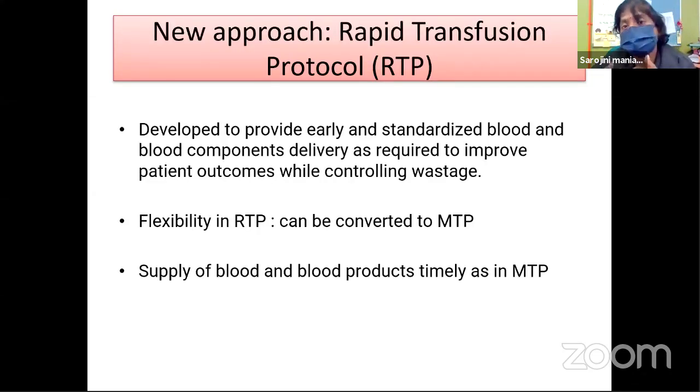The new approach, as Dr. Rakni has mentioned earlier in her lecture, is the Rapid Transfusion Protocol, RTP. It has been developed to provide early and standardized blood and blood components, delivered as required, to improve patient outcomes while controlling the wastage. So there is flexibility: RTP can be converted to MTP. It can be started as RTP, and if the patient is not stabilized and needs more blood products to continue resuscitation, it can be converted to MTP, where we continue cycle-wise with the ratio 4:4:4. The supply of blood and blood products will be timely as in MTP.